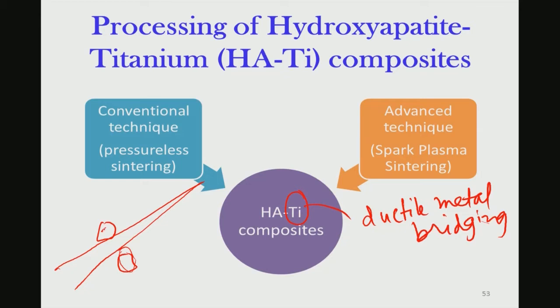Now, if this is a titanium particle, this is a titanium particle. So, what will happen? This titanium will undergo plastic flow or plastic deformation at the crack tip, because the crack tip has a certain stress distribution here. So, this is your titanium, this is your titanium, and once it undergoes ductile flow, it will flow like this, and if it flows from both sides, then what will happen? This crack tip will be closed because of the flow of the titanium particles on the crack tip.